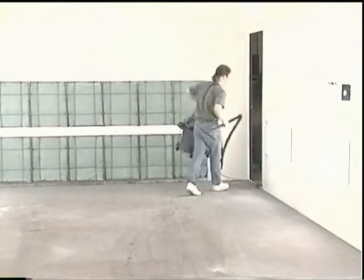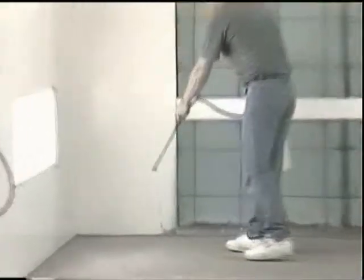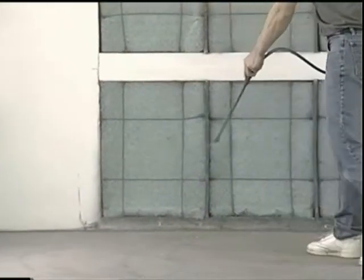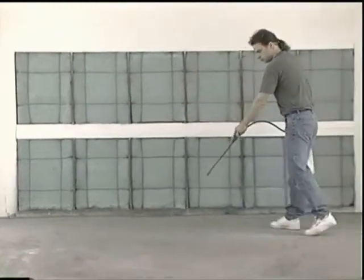Make sure there's no debris in the corners, and always mist the floor down if you can. I use a garden sprayer and a dust control spray. If you can't have access to this, just plain water will do just fine. Put a little bit of soap in it too, so that it'll hang on to the floor.